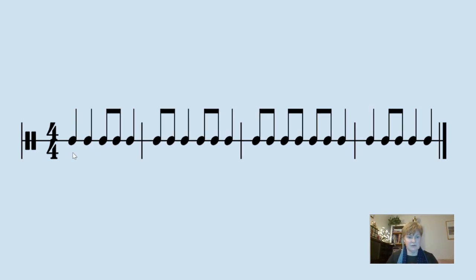This one, counting again with numbers, we would have 1 and 2 and 3 and 4 and 1 and 2 and 3 and 4 and 1 and 2 and 3 and 4 and 1 and 2 and 3 and 4 and. Or in rhythm language, ta ta ti ti ta ti ti ta ti ti ta ti ti ti ti ti ti ta ta ti ti ta ta.